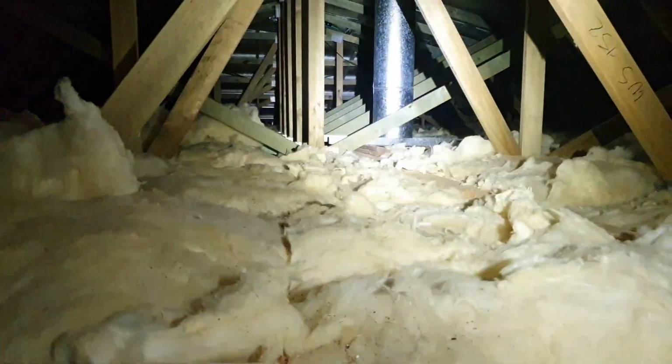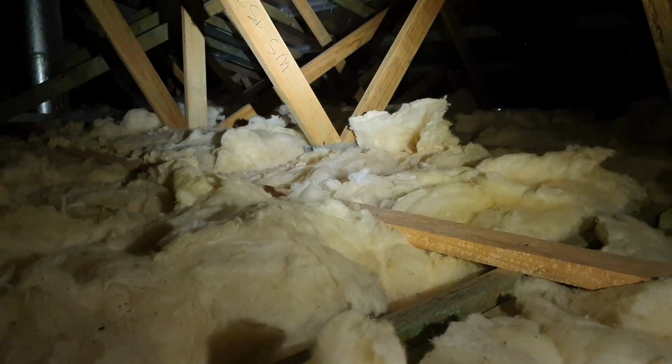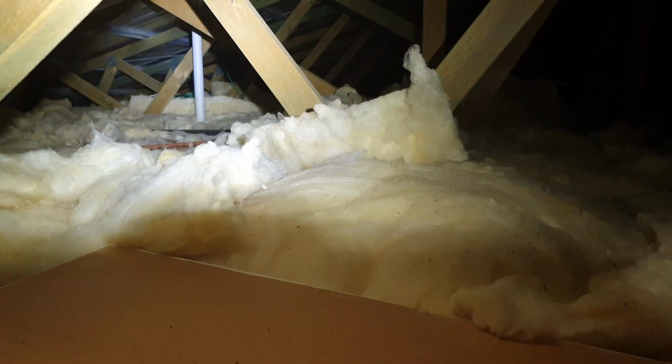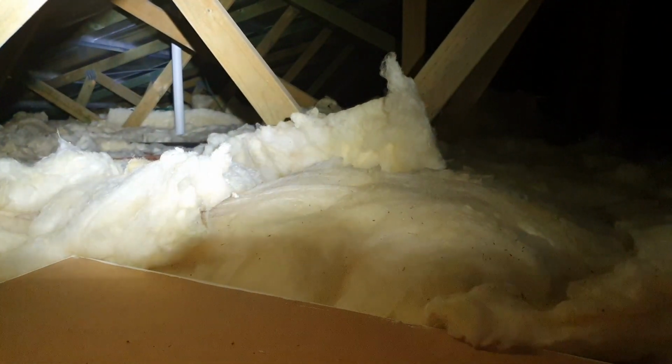That big pipe there is the chimney to the fireplace, so that the smoke can come out. That pipe there is the exhaust pipe for the range hood above our stovetop. And over there, just beyond the white pipe, the white pipe is the exhaust fan for the bathroom, and behind it there's a green cable. That is where our satellite dish is positioned.